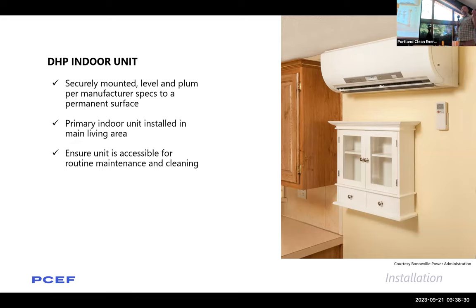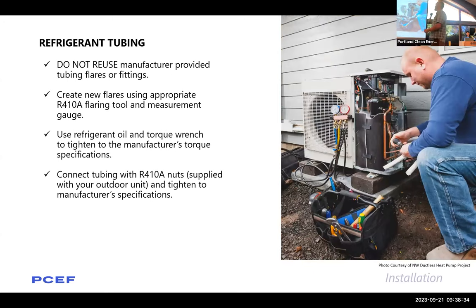Ductless units, if you guys have ever seen that with the bag and the jets, that's really interesting stuff, but let's save that for the future. Refrigerant tubing, make your own flares. If you don't know how, that's part of your manufacturer's training. We can definitely educate you on that as well. Create new flares every single time using the R410A flaring tool.